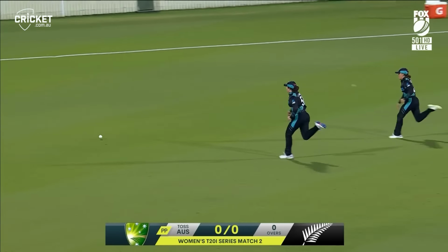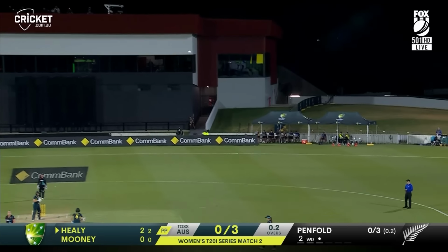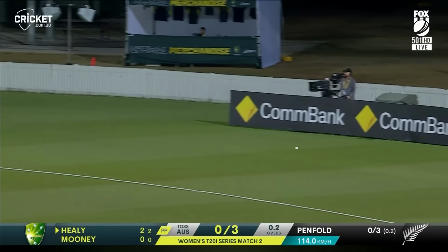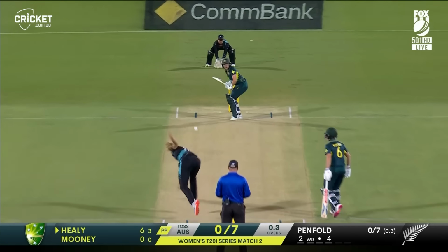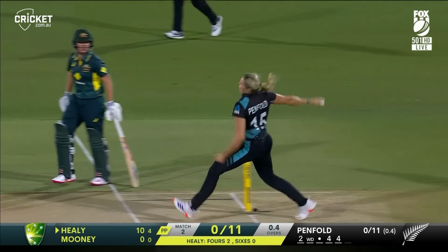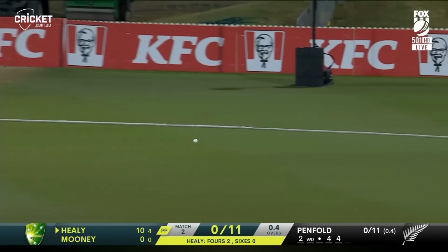Lucky. It was the toe end of the bat. Alyssa Healy is always going to go after something short and wide to begin with. Straight down the ground, stands and delivers nice and early, does Healy. Drags the length back a little bit, and I think Alyssa Healy was expecting that as well. Her favoured pull shot for the back-to-back boundary.